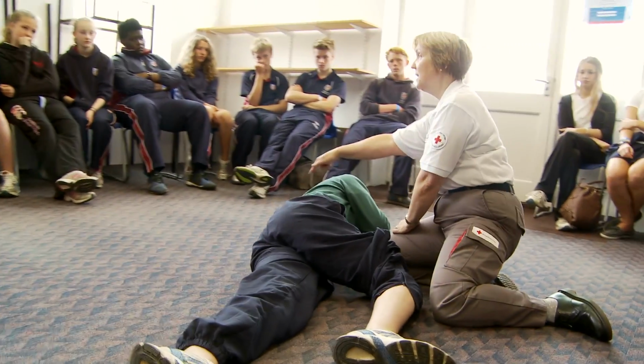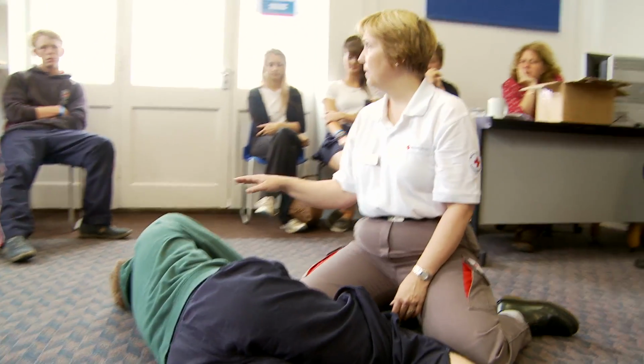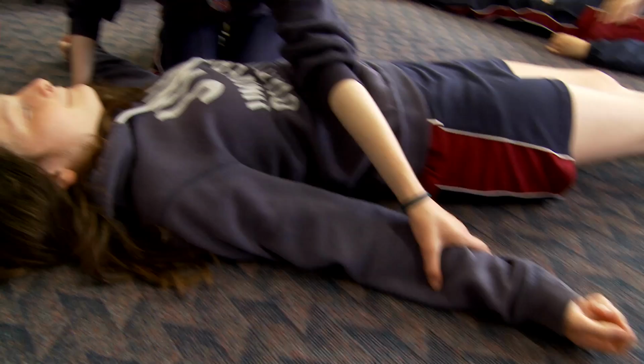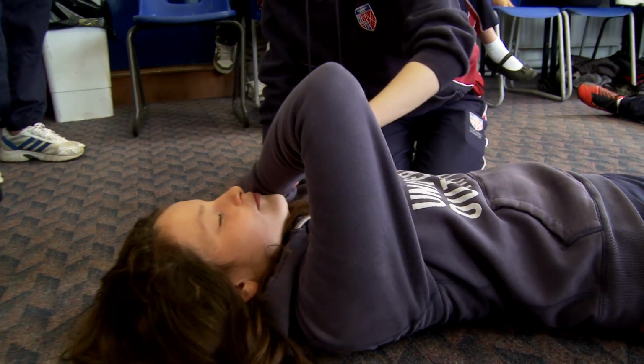We're teaching the pupils some first aid lessons so they know what to do if they find someone unconscious: to help them out, check their airways and put them in a recovery position to help save a life. And what is the purpose of this? To help out in any natural disasters, so the pupils know what they're doing if they're in Cornwall, if there's a flood, or anywhere else in the world with any other natural disasters going on.